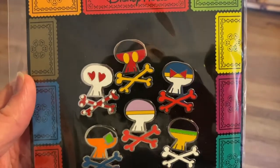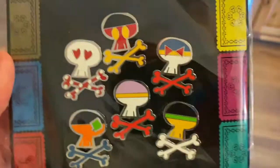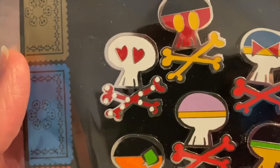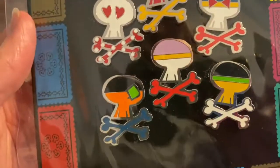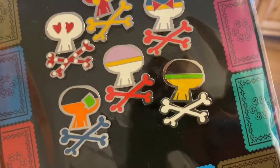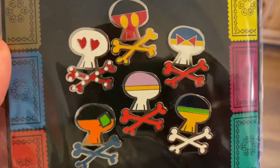So then here are those pins up close. It's kind of slightly Dia de los Muertos themed, you could say, from the colors around it and the kind of painted skull look. So you've got Mickey, Minnie, Donald, Daisy, Goofy, and Pluto in the skulls. I like the top 3 how they look. The other 3 are not so great. These ones kind of look like they have eye sockets, whereas these ones kind of don't. They're sort of weird. Anyway, I'm going to keep Mickey. I might also keep Donald. I'm not 100% sure. But the other ones will be for trading in the parks.